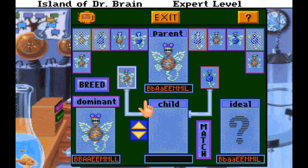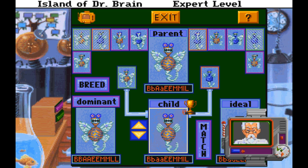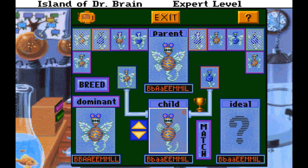Does it not like your pairing? I'm trying to figure out how to breed the grandparents. Oh, there we go. Alright, what we got? We got it on the first try. Congratulations. You have earned the gold genetics plaque.